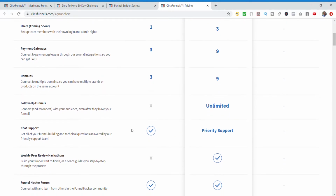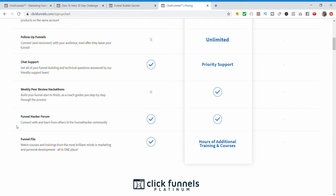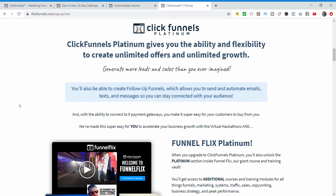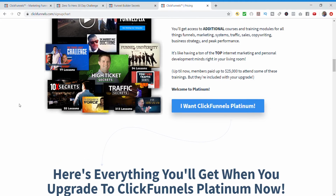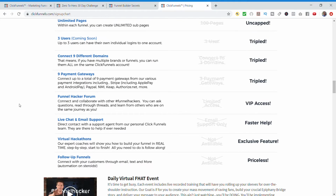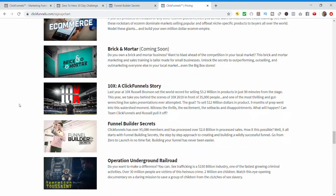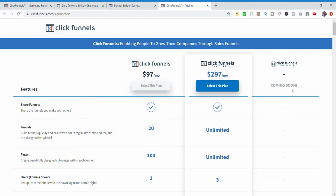Yeah, you get priority support apparently on the chat, hackathons, etc., etc. I don't need to go through all of this, but just to say that the Platinum version is obviously incredible value, I think, and these are all the things that you get. I'll just quickly scroll down just to show you. There we go. So there's something else called the ClickFunnels Collective coming out soon. I've no idea what that is, but look out for that as well.